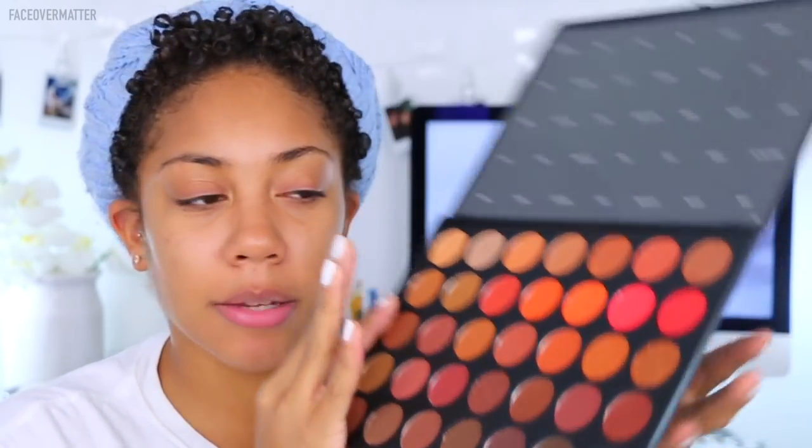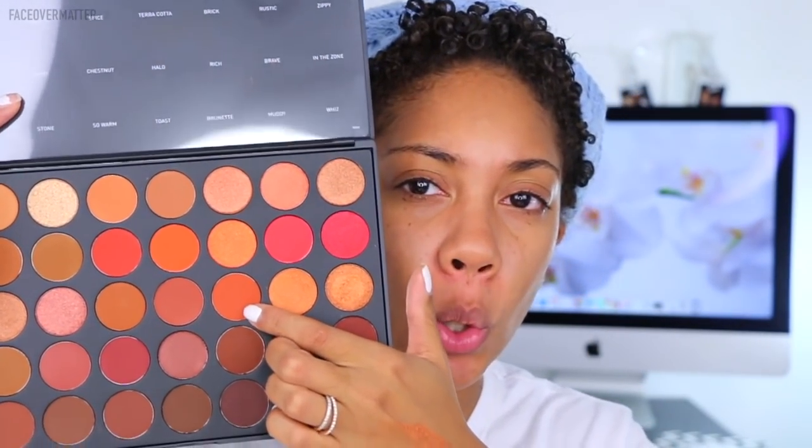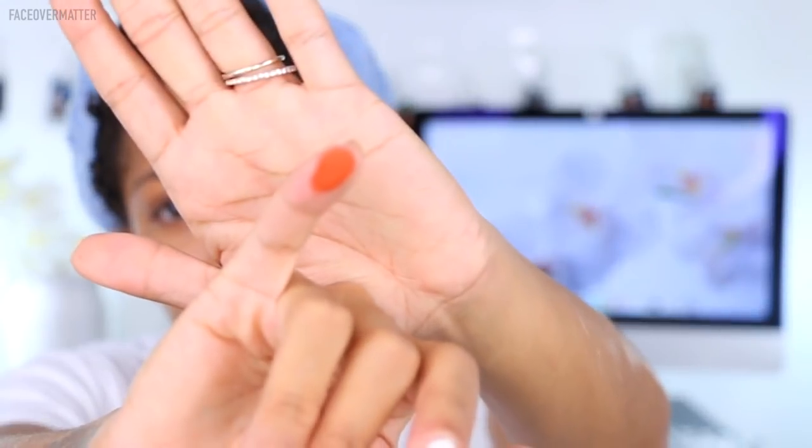I have no words. Okay, I'm going to swatch one matte and one shimmer because you know how you feel about new palettes. You really don't want to mess with it. I'm gonna swatch the one called Zippy. This one right here is called Zippy. I'm gonna swatch that one. Cream. Oh, bah. I'm going to swatch the one that's called Brick. This is like a warm orange. Ooh, I'm gonna swatch that one.